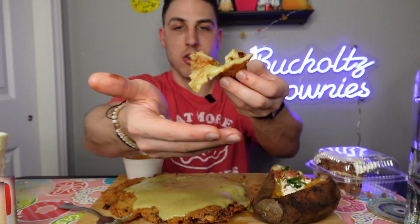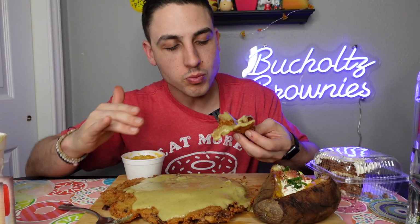All right, guys, so this is the closest size that I could find to the challenge. It's really close, actually, in size when I saw pictures. Now, this was at Hickory Hollow. This is the saddlebag. It's over 22 ounces of chicken fried steak. I may need a fork and a knife for the meat. Ooh, that meat's good.